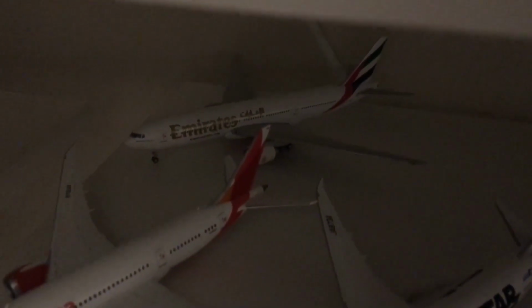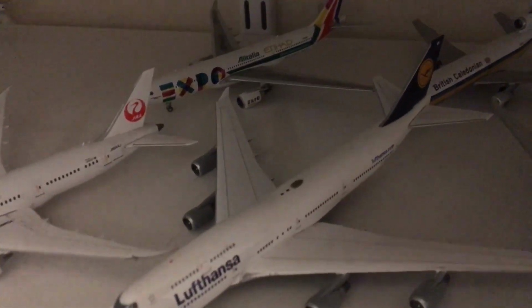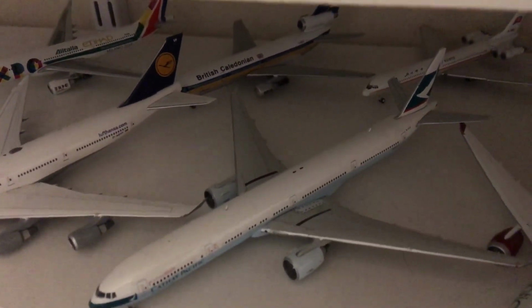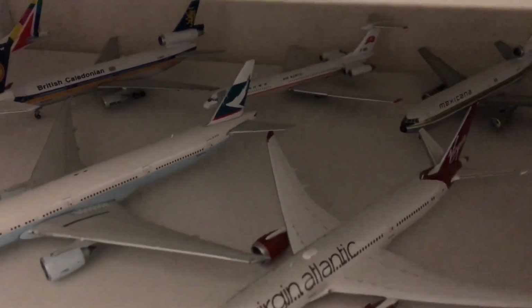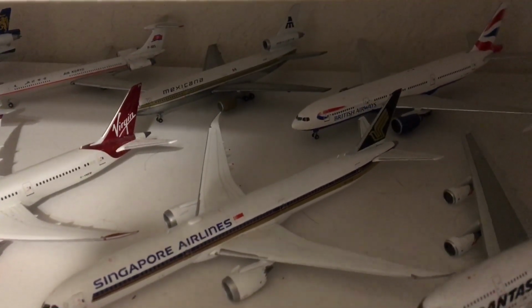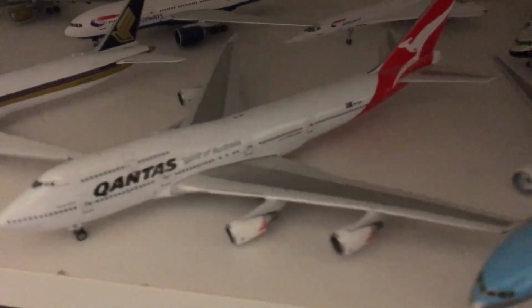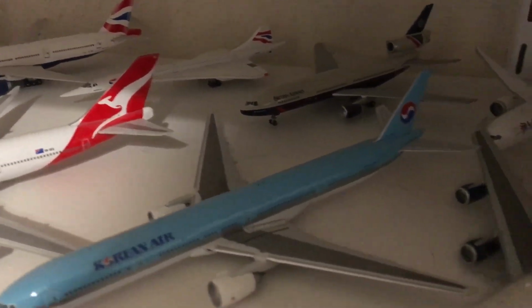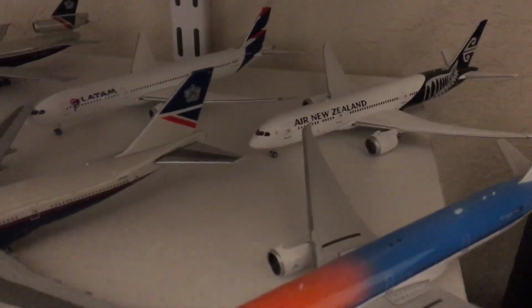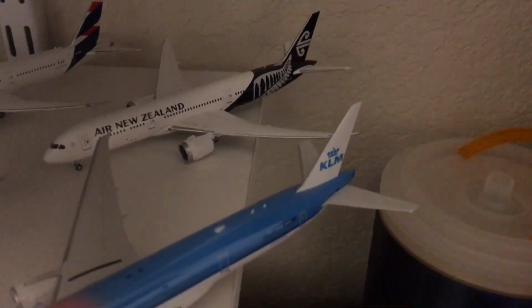Alright, then right over here is the Emirates 777-200 by Gemini Jets. Then we have the Alitalia Expo A330 by JC Wings. Right there's the British Caledonian DC-10 Gemini Jets. The Air Koryo IL-62 Gemini Jets. Mexicana DC-10 Aero Classics. Then we have the British Airways 777-200 Gemini Jets. British Airways Concorde Gemini Jets. British Airways DC-10 Gemini Jets. LATAM 789 Gemini Jets. Actually, you know what? That might be Phoenix, actually. And then the Air New Zealand 789 by Gemini Jets.